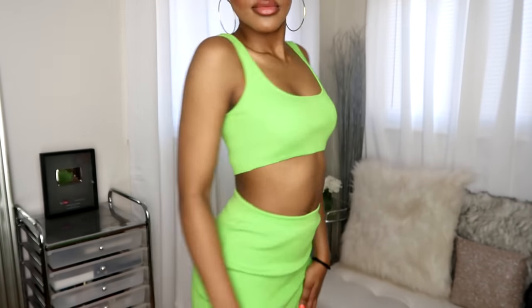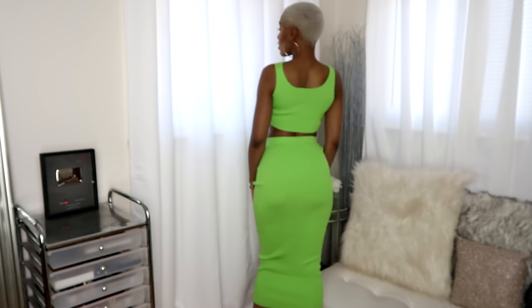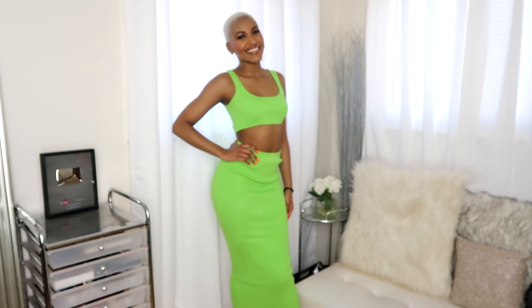And y'all, this fits my body so perfectly, to the extent where I want to wash it and wear it every single day, especially for spring or in the summer. And you can always throw a cute jacket over it, which I do have a really cute one to share with you guys a little later on in this haul, so definitely keep watching. But this is hot, and it also makes your body look so, so good.